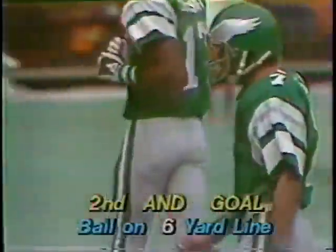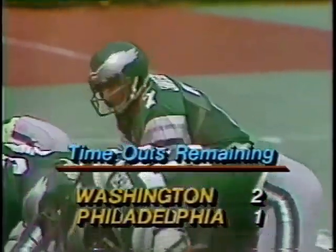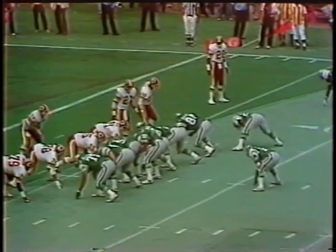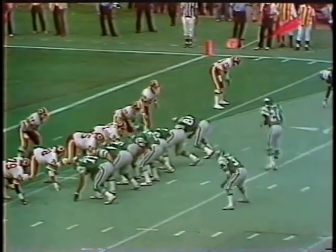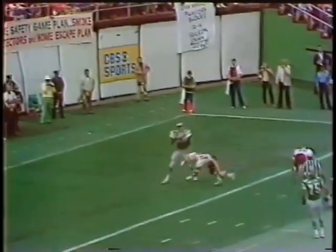Spagnola now coming out of the lineup. Charles Smith and Carmichael will be flanked out. Harris and Montgomery, the running backs. A lot of moving around. They're looking more like Dallas every week on that jumping around. Jaworski looking to Carmichael. He got it.